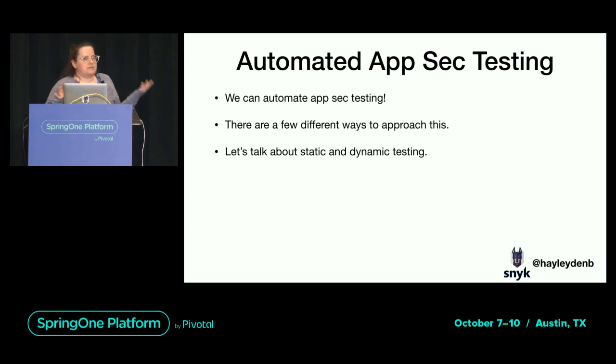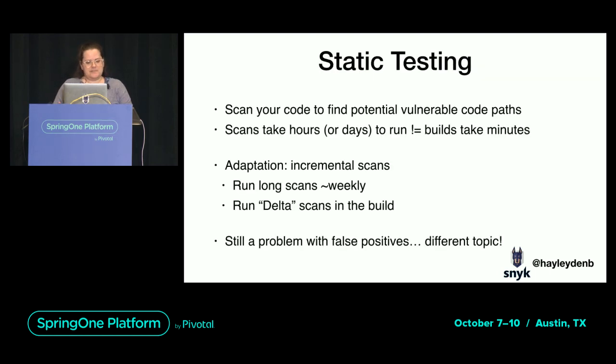There's a number of ways to do this. One is to automate AppSec testing, which I encourage. There are a few different approaches, and I want to talk a little bit about static and dynamic testing. So static testing is going to scan your code looking for vulnerable paths. It will scan your code to find the potential vulnerable code paths. The scans can take hours or days to run, and because of that, it doesn't jive entirely with CI/CD because builds can take minutes, right?